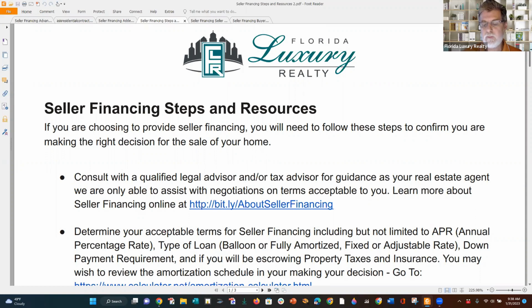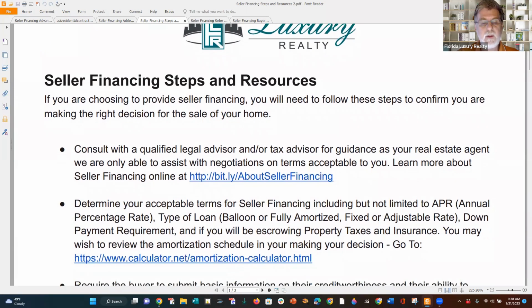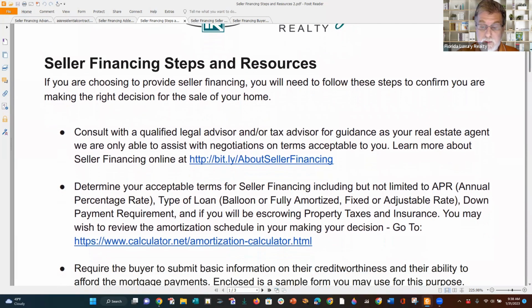So you need to say, if you want to know more legally or financially about the mortgage side of it, you need to talk to a lawyer and a tax advisor. But I did make a document that you could share with the seller that gives them the steps they should consider taking. So I'll go through this with you.